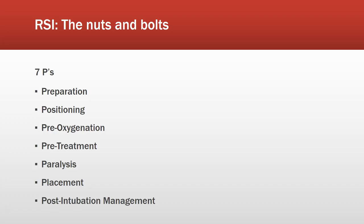Okay, so preparation, very important. Positioning, very important as well. Let's talk about pre-oxygenation. Pre-oxygenation has come a long way since you and I first got into this. I mean, before it was bag, and then get that oxygen up as much as you can, and then we can go in with the dagger and try to get the patient intubated.